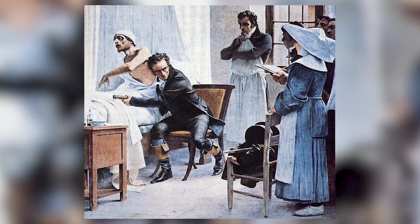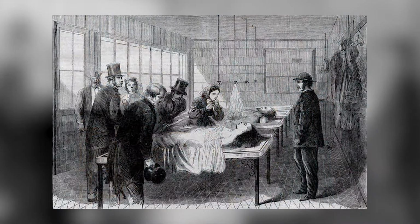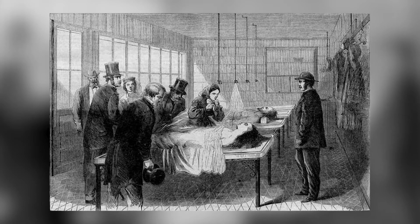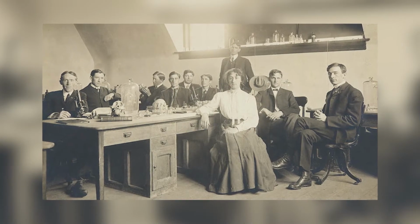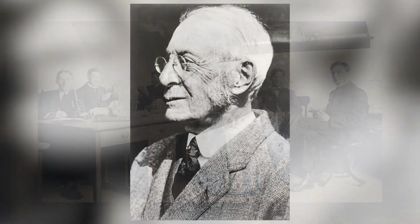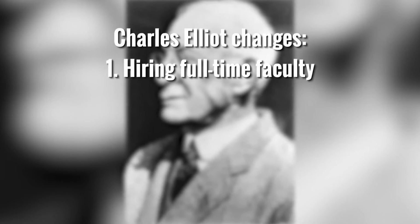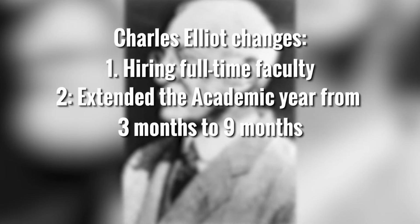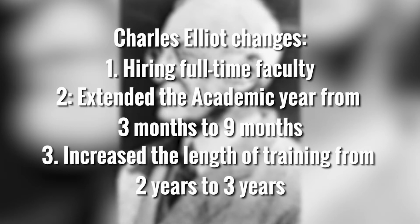Before and during the 19th century, medical education left a lot to be desired. Most medical schools in those days were just physician-owned activities of a local practicing physician who brought in friends to give lectures. Course of study was usually less than a year. But Dr. Elliott brought it into the Harvard Corporation and made the following changes. Number 1, he hired full-time faculty for the first time. Number 2, he increased the course of study from 3 months to 9 months, and he increased the length of time before graduation from 2 years to 3 years.